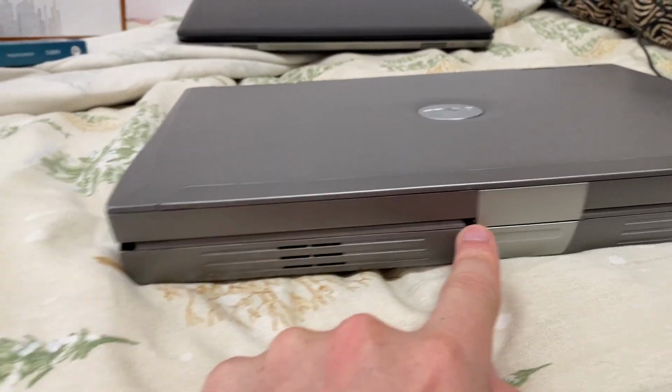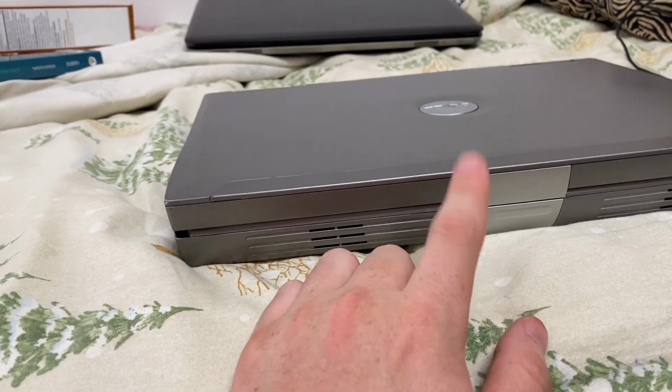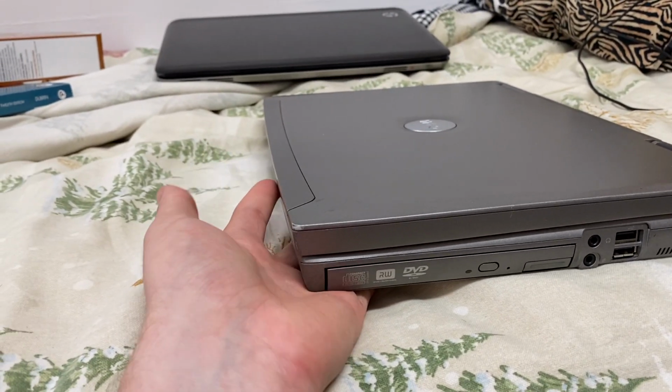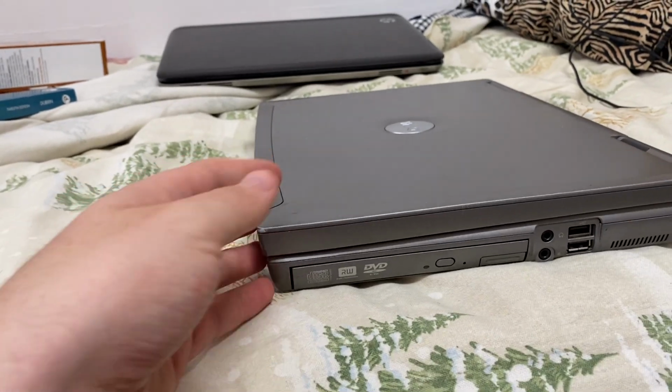So it does have some problems with the cosmetics. There's some pieces of plastic missing from the palm rest. That's pretty common for these D800, D600, D500, these kinds of eras of machine. They tended to have some cosmetic issues, but nothing that affects the actual machine itself.